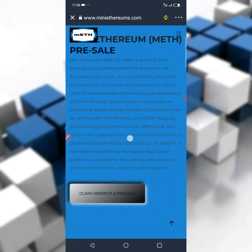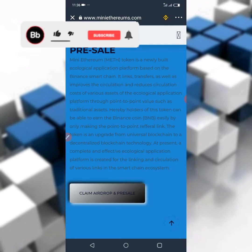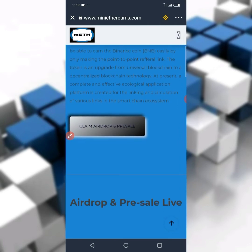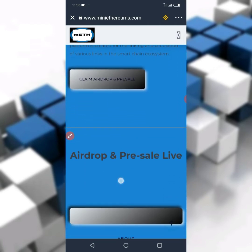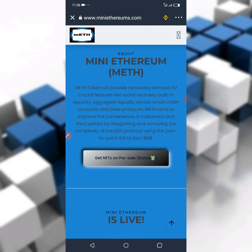Further scroll down a bit, you read about the mini Ethereum token and their pre-sale. So it is newly built on ecological application platform based on Binance Smart Chain. So this is on Binance Smart Chain. Okay, so you can see to claim the airdrop and the pre-sale is currently available now, and they are live. Okay, so you also stand the chance of getting NFTs on pre-sale as bonus.